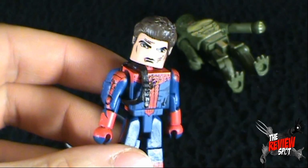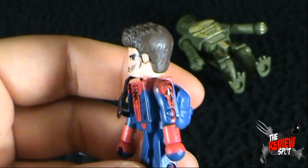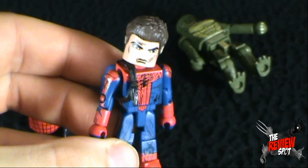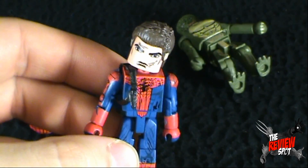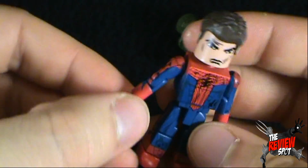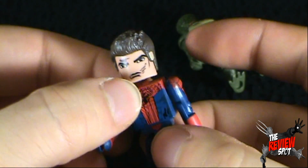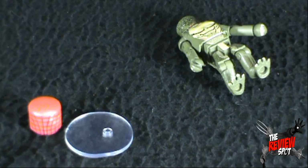Really, really nice. And again, if you've picked up the Spider-Man and Peter Parker set, well, you already have a masked Spider-Man. You don't need two masked Spider-Man. Really, really nice. Oh, and also, just a side note, standard articulation on these Minimates. So you have a ball-jointed head, you have a ball-jointed shoulder, you have a bend in the elbow, rotation in the hand. Whoa! Oh, Peter just exploded on me.